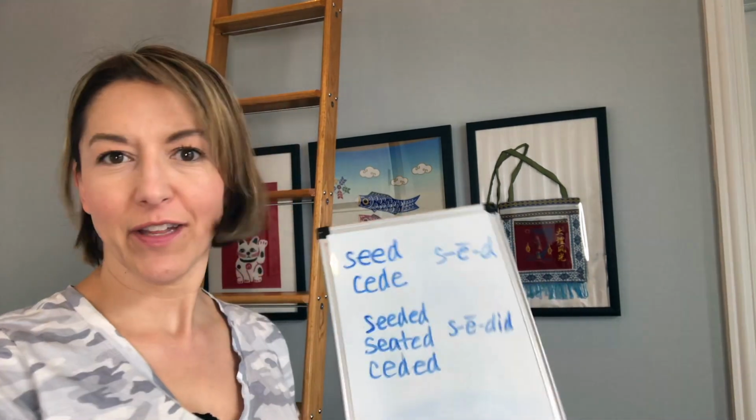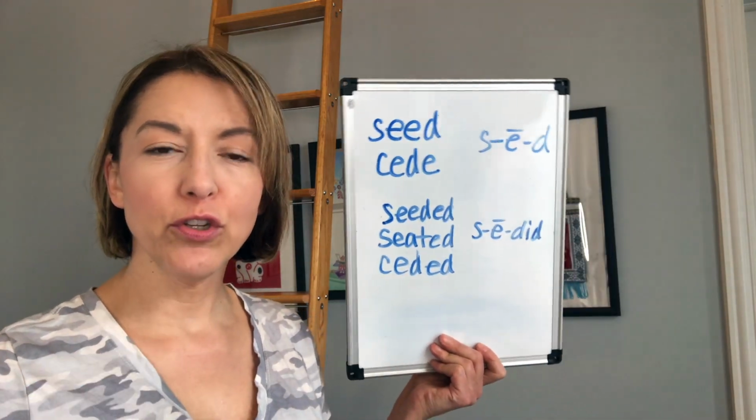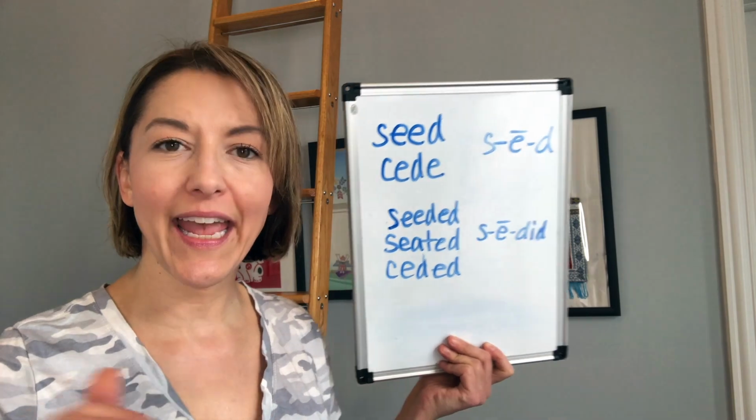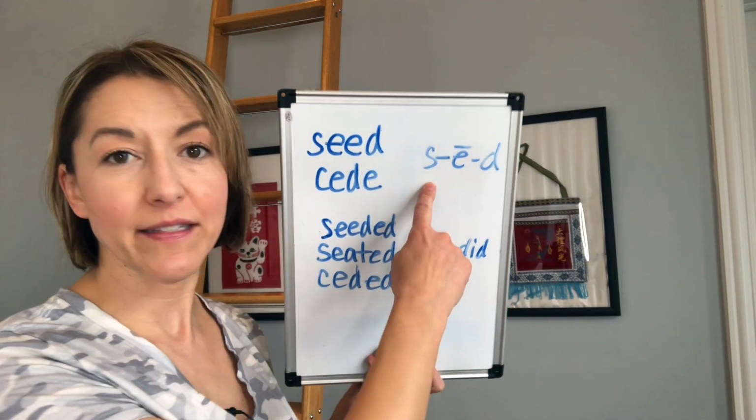We have 5 words today, so let's jump right in. I'm not going to get into definitions. Our 2 main words are seed and seed. These 2 words are pronounced exactly the same. We start with the S sound.